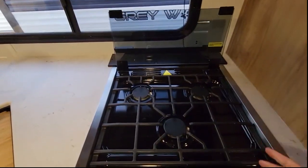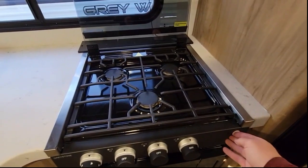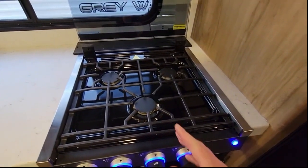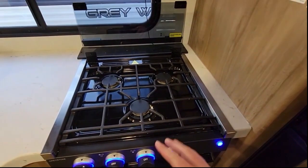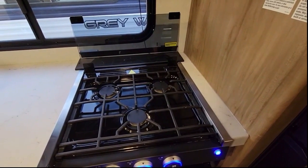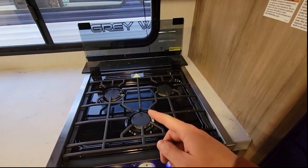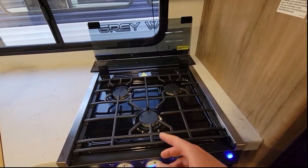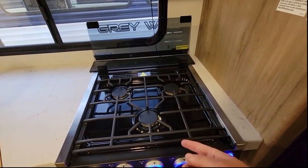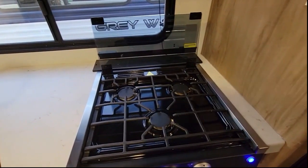But again, move it away first, and then down here, you're going to first make sure the propane is on. And one trick is, if you're lighting anything for the first time, like you want the furnace to run or whatever, it's best to light the stovetop first and let gas start flowing, and then light any other propane appliance. It's a lot easier to do it that way.